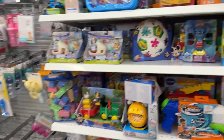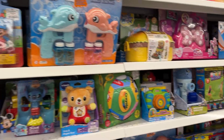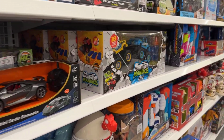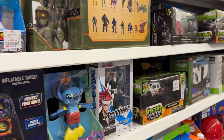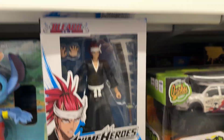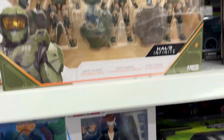Onto the shelves. Oh look, another Ice Mario action figure. From this distance, the swapped red and blue colors really work for Mario, don't they? Stands out more than the default colors. And speaking of standing out, here's the Anime Heroes Renji Abarai action figure once again. Alongside these Halo Infinite UNSC Marine bundles, I feel like I'll be seeing these both for the next several months.